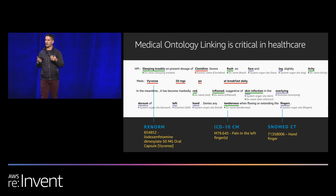So there are different ontologies. RxNorm, looking at different prescriptions. So Vyvanse, for example, maps to an RxNorm code. ICD-10 for reimbursement. I've also seen cases where ICD-10 codes are actually used for phenome-wide association studies mapping back to genomics. And then SNOMED is another really common one, where fingers might map to hand and finger.